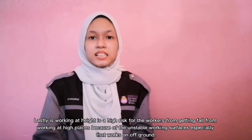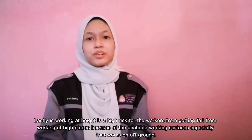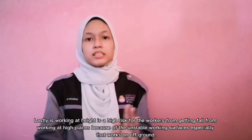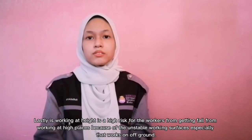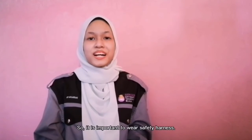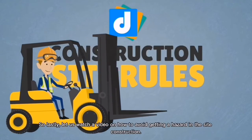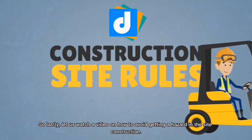And lastly is working at height. There is a high risk for workers of falling from a high place because of unstable working surfaces, especially when working off the ground. So it is important to wear a safety harness. So lastly, let us watch a video on how to avoid hazards on the construction site.